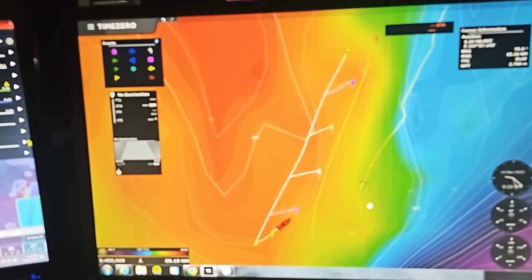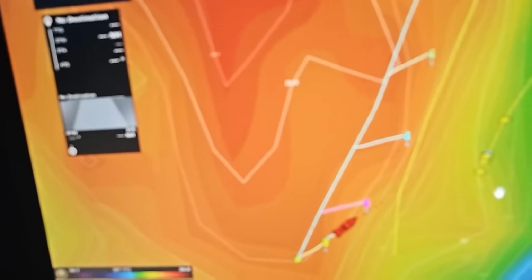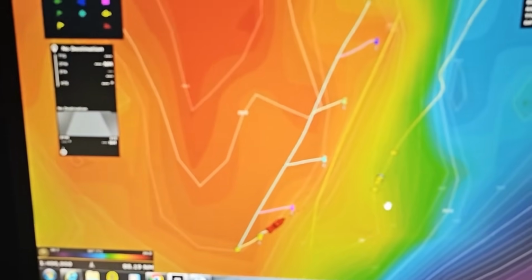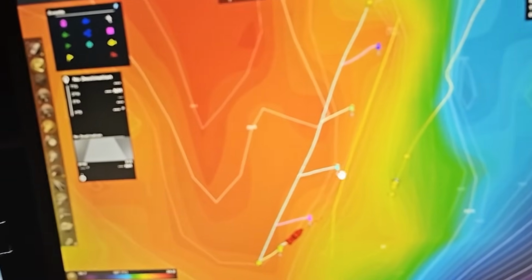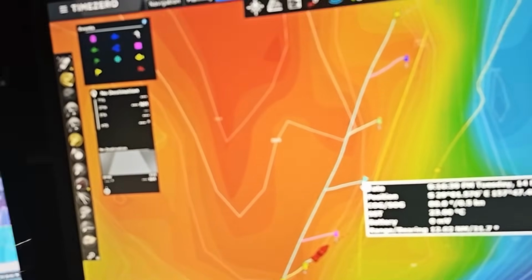And then I've just shot on the edge, and I'll show you with the time zero, you can see the blue ocean buoys. We've just started hauling, and you can see the buoys are showing us the drift pattern. So I can click on any one of the GPS buoys and get all the details on it. So that one there, buoy number 4.